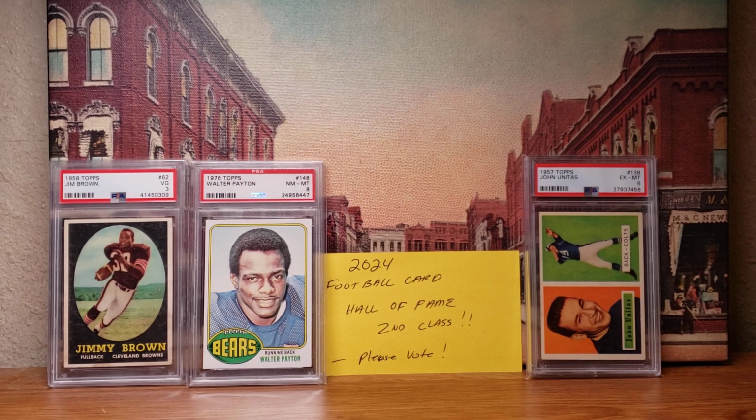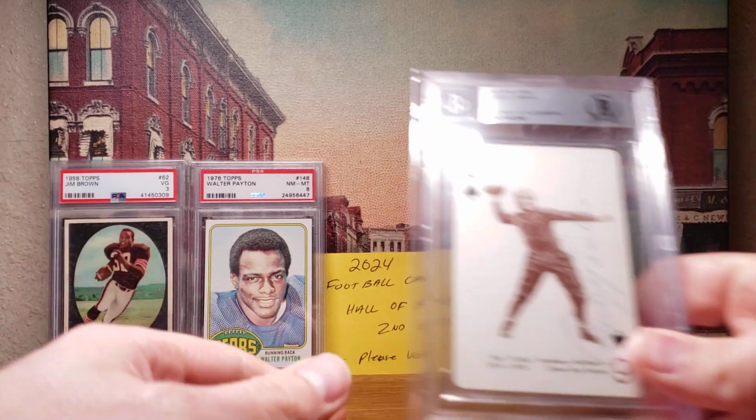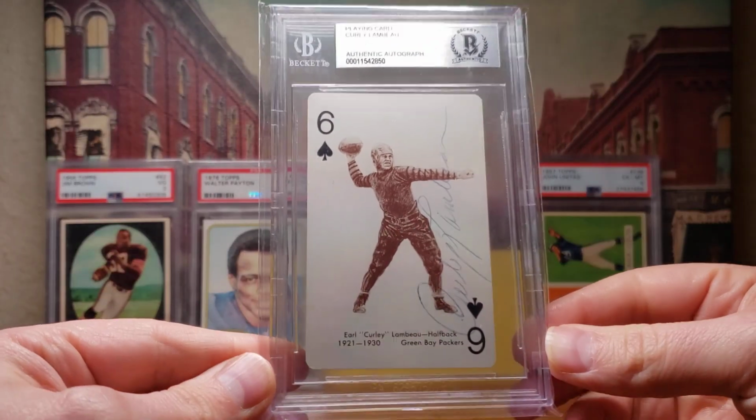Number 6 on the list is the 81 Topps Joe Montana rookie card. A card that I used to own, actually sold it back when prices got crazy in that post-2020 era. I want to say 3 or 4 years ago I sold that card already. And I think I had it in a PSA 9, but I sold that card and a Kobe Bryant rookie card to basically pick up this card here.